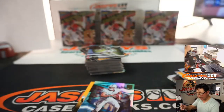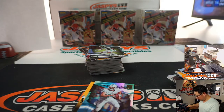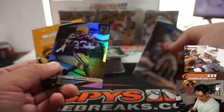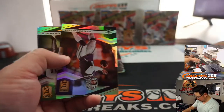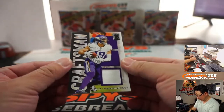Blue ink autograph for Bill. Was Pittman Jr. maybe went to USC? Maybe he was here. For the blue horseshoes. And Bill, who got all the spots, Bill D. Let's find some more pen pals autographs here. Let's find some high draft picks. Let's find some quarterbacks. There's Adam Thielen, Craftsman Relic.